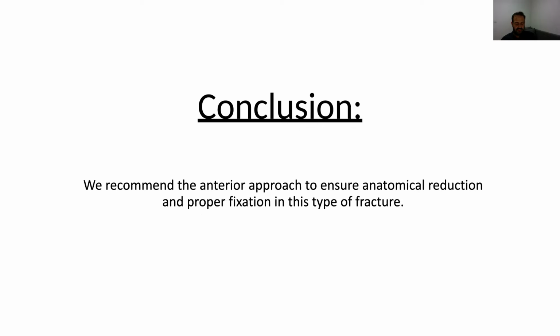We recommend the anterior approach to ensure anatomical reduction and proper fixation in this type of fracture. However, additional studies with longer follow-up periods and cadaveric studies are necessary before a consensus is reached with regard to the mechanism of fracture and the most appropriate treatment.